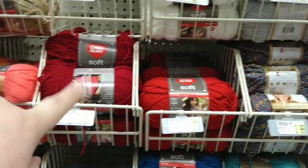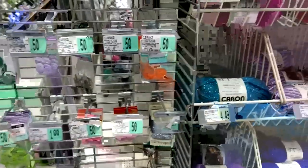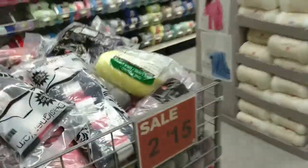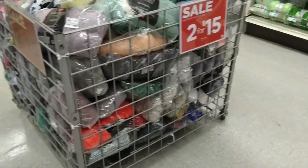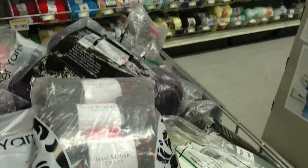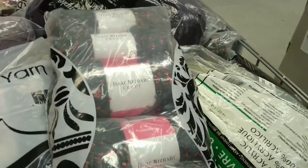I got this and this at the thrift store. Alright. Buttons, 50 cents. Don't want any buttons, but... Alright. Oh, you see anything good in there? Looks like much of the same. This stuff is pretty. It feels so gross. They made a really nice shawl, but actually no.